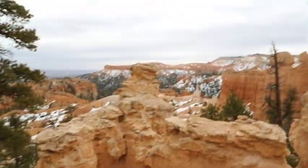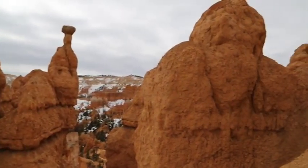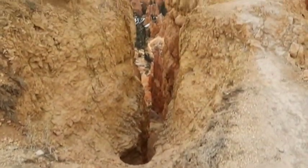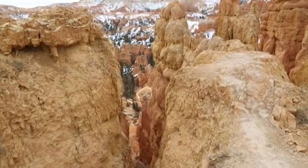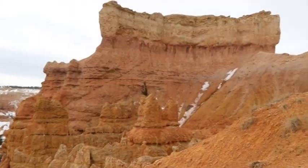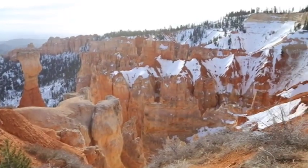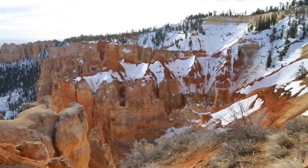These large spires of rock stand some 200 feet tall and have been formed over millions of years. Hoodoos are formed from frost wedging, which happens when water gets in the rock cracks. As the water expands, it creates larger cracks in the rock, changing the plateau into smaller and smaller sections and eventually these tall spires.